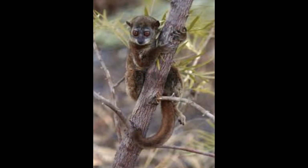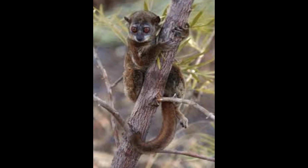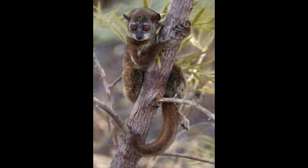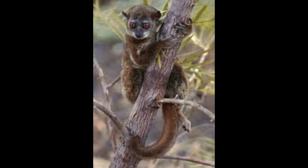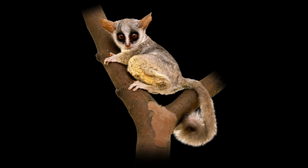These primates have a compact and slender build. They have large eyes adapted for excellent night vision, which is typical of bush babies. Their long fingers and specialized teeth are adapted for their diet, which includes gum and insects.